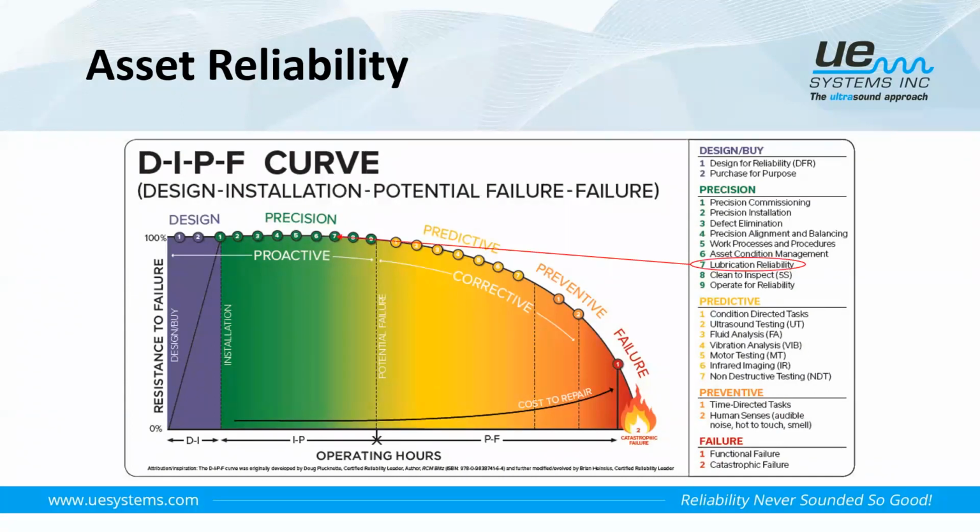The good thing with ultrasound is that we can use it as a proactive tool when it comes to lubrication, improving the way we do our lubrication practices. And we can also use it then to detect very early stage changes in the way it's working. So we can pick up those things and hopefully highlight them and remove the need for any catastrophic failures.